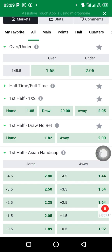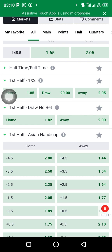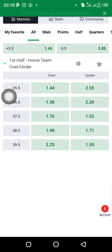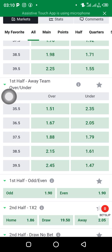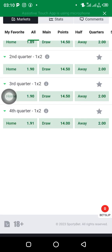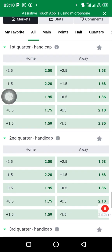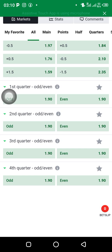So we are now in SportyBet. In SportyBet, you can see their odd is 1.65, which is bigger than that of M-Sport. When you check, it's bigger than M-Sport, but we don't end it there. We need to move further down to check where they combine all the over and under. We need to check it there to be sure which one is bigger than the other, so that we can get a good prediction to pick on.